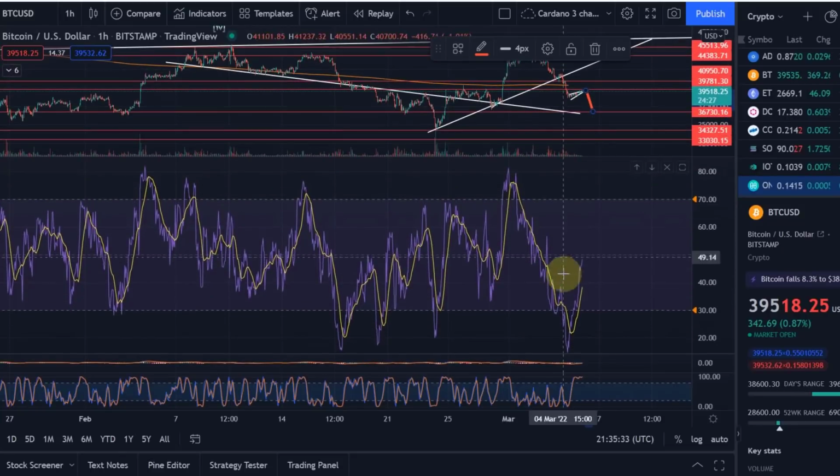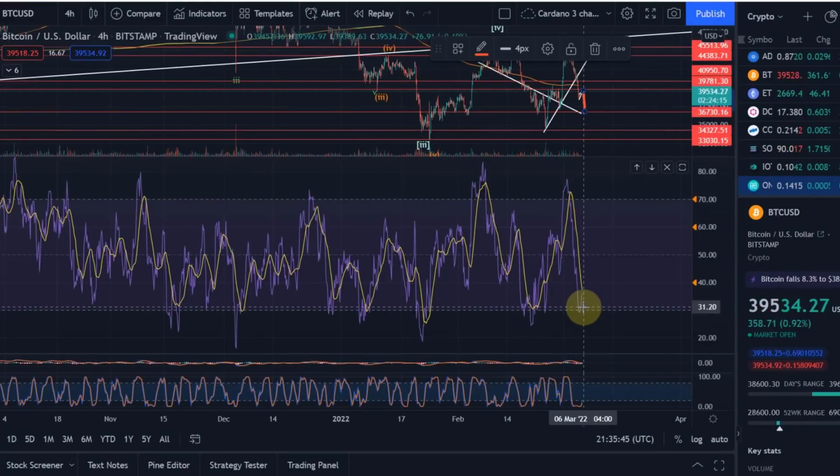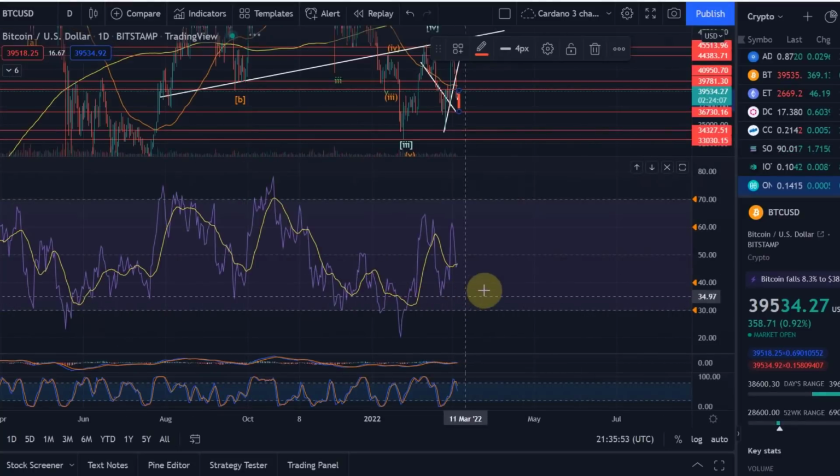We talked about in the previous video that we're just oversold, so you need to have a bit of sideways movement, which is exactly what we're doing now. A little bit of consolidation, and on the 4 hour we were oversold as well. So you just have to come up a little bit, yeah. But the important thing is you're not oversold on the daily, not at all.